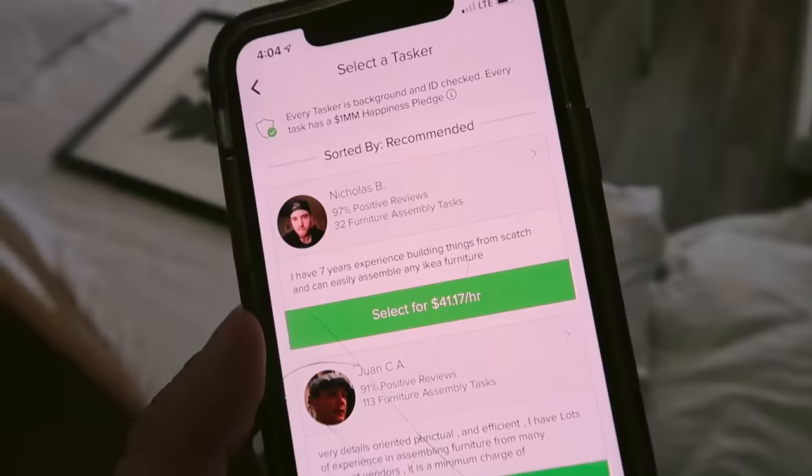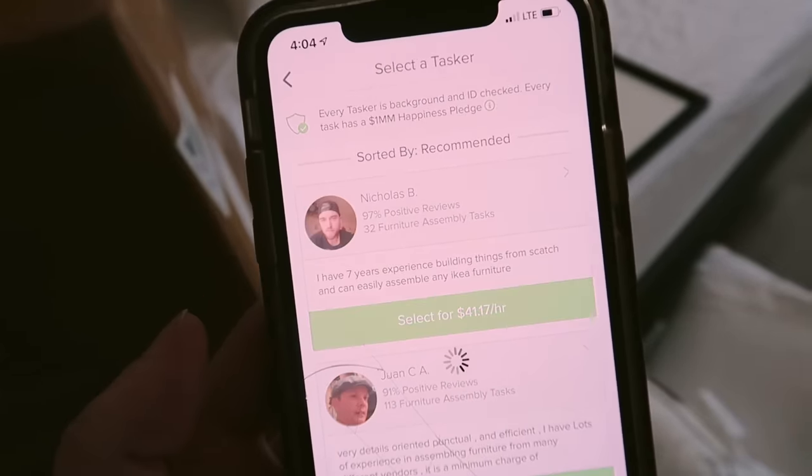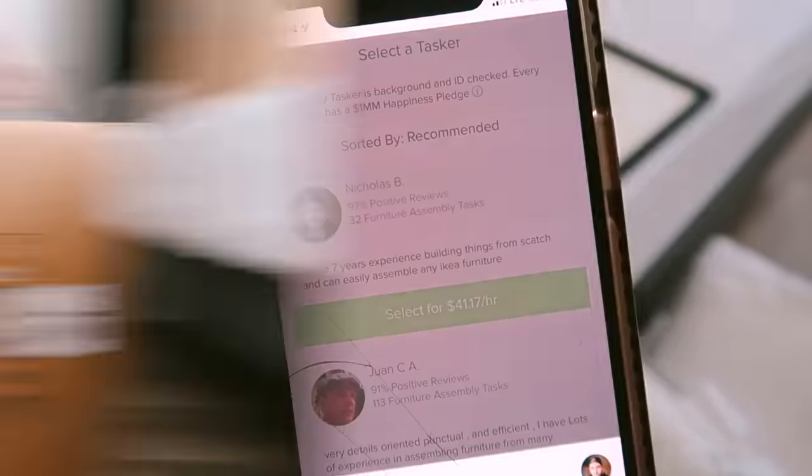I need wall art. I need a couple of finishing touches probably from Target. I think this room is kind of like a dream room for me. I really like the color palette in here, and I think you guys are going to love it as well. Marie just came through. She found a tasker to do this for me. So I am literally going to hire him right now.